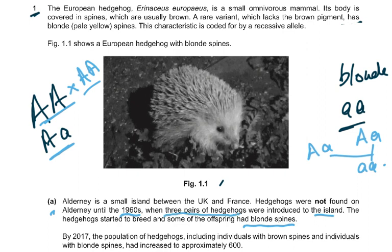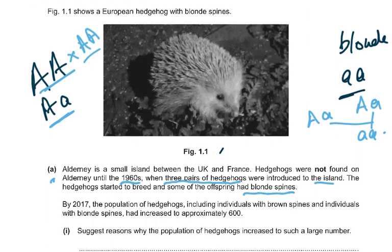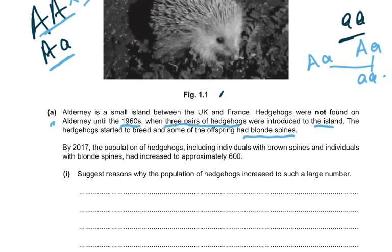Three pairs of hedgehogs, so 6 of them. The hedgehog started to breed and some of the offspring had blonde spines. By 2017, now this is we're talking of 1960, so fast forward another 57 years, the population of hedgehogs, including individuals with brown spines and individuals with blonde spines, had increased to approximately 600. So originally 6 and now they're 600. Brown and blonde ones. Suggest reasons why the population of hedgehogs increased to such a large number.